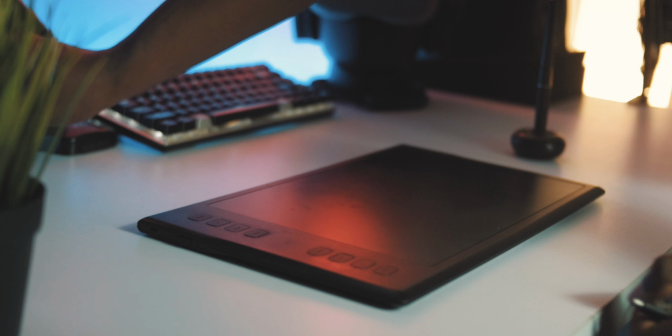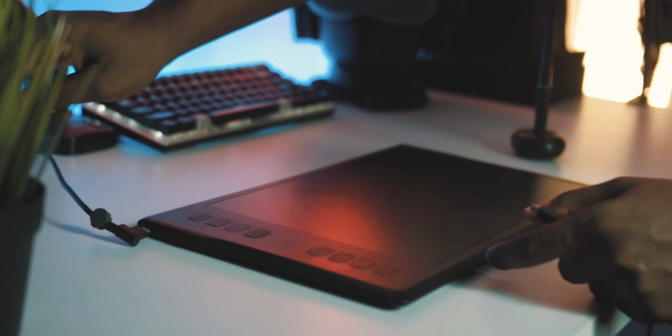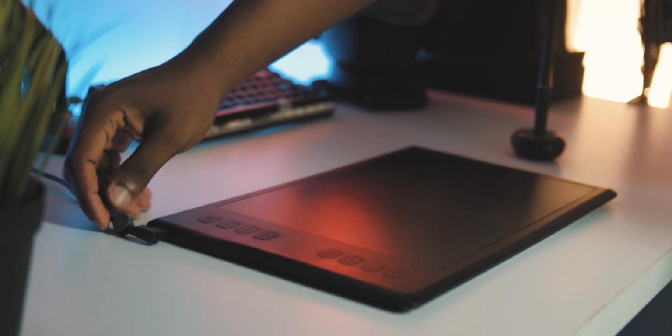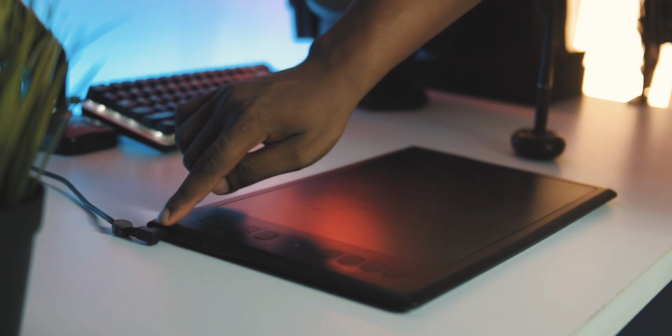Another fantastic thing to note about the Huion is the fact that this is completely wireless. There are no cables. Like, of course, if you want to charge it, you're going to have to use a cable, but you can completely use this wirelessly, and you can walk around your office if you're a little fatigued from sitting down for too long, and that's honestly a fantastic addition. When I was putting together my new desk setup, this was the perfect addition to my workflow.